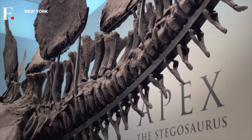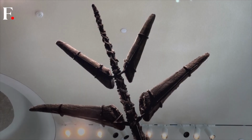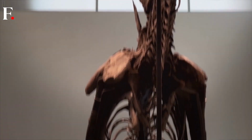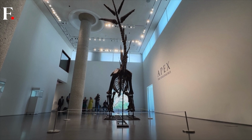They're awesome. I mean, who wouldn't be excited about these massive creatures? I think we've been talking about them forever. We've kind of built them into mythology, the concept of dragons and Godzilla. I mean, Godzilla is based on Stegosaurus. It's just a bipedal Stegosaurus, basically. It's just something that's really captured our imagination.